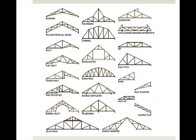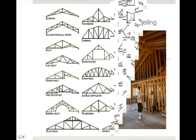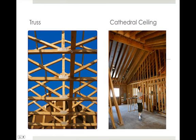Now, roof systems must be strong enough to span the entire width of the space, support its own weight, and the weight of any equipment, dynamic loads, and precipitation like rain or snow. Trusses, as you see here in this image, come in a variety of shapes and sizes, but basically use the stability of a triangle to spread and support a load. Here's an example of a truss in real life, and it's basically these timber members that are secured together and form the shape of the roof.